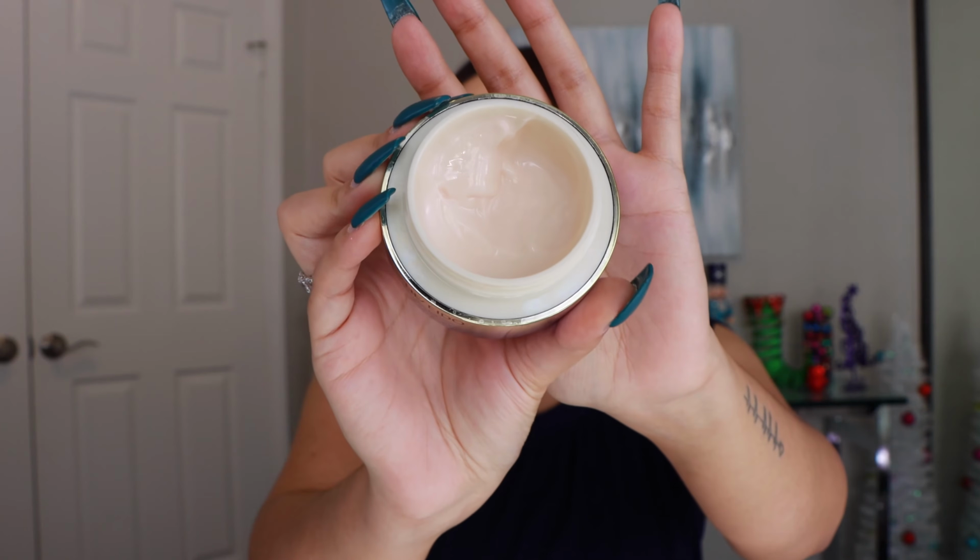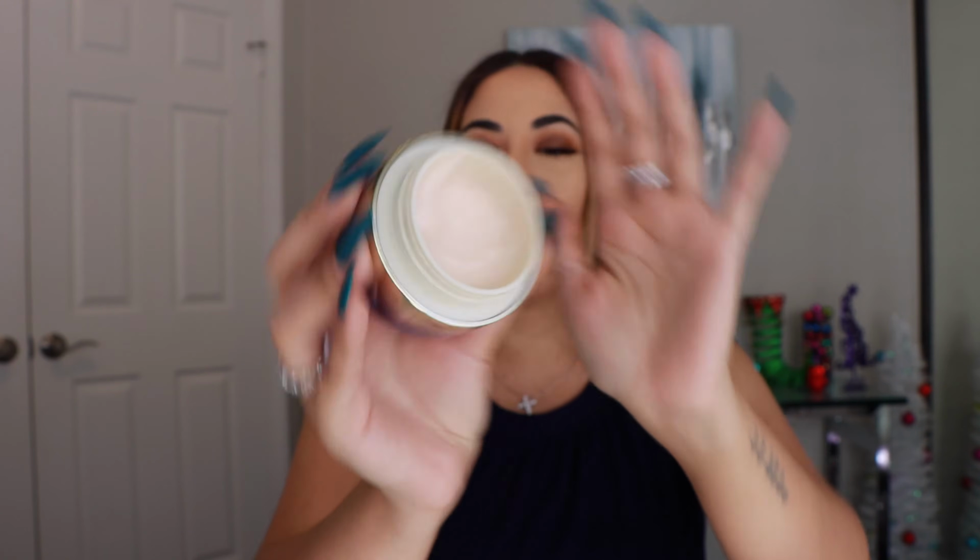I've gotten so many samples of this from Nordstrom, and finally I caved and I bought a big one, and I'm so glad I did, because every time I use it, I love it that much more. So if you're looking for a really good, rich night cream, definitely give this one a try, and it's gonna help lift and firm the skin, so what's not to love?